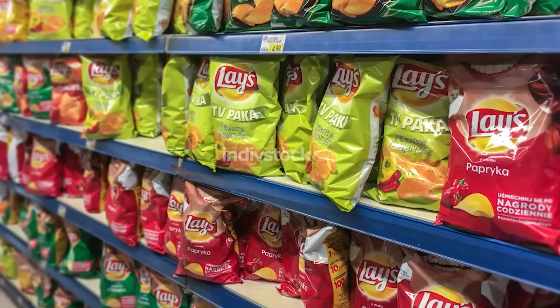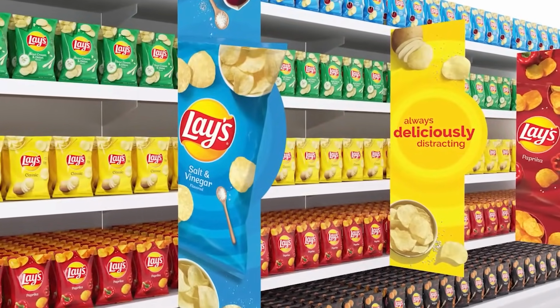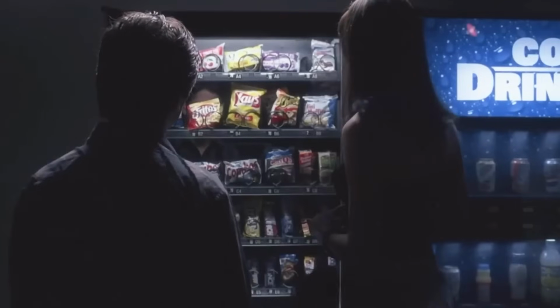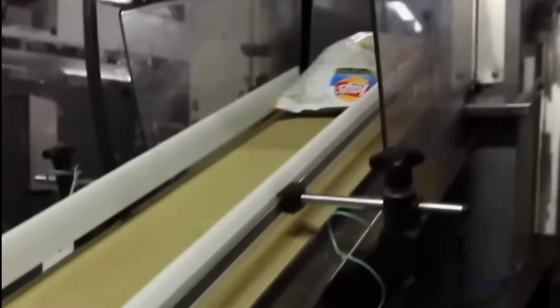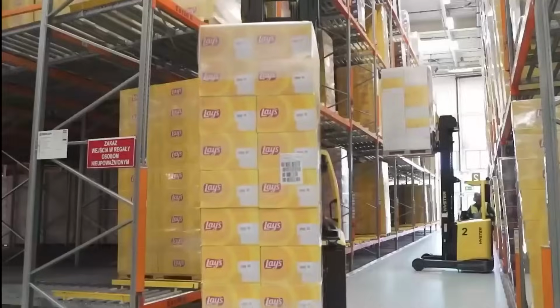Packaging innovation is another area of focus for Lay's as it looks for ways to make its chip bags more eco-friendly. Traditional chip packaging is made from multi-layered plastic film, which is designed to protect the chips from moisture and air exposure. However, the complex nature of this material makes it difficult to recycle. Lay's has been researching alternative packaging solutions that maintain freshness while reducing plastic waste. Some markets have already seen the introduction of biodegradable or recyclable chip bags, with further developments expected in the future.